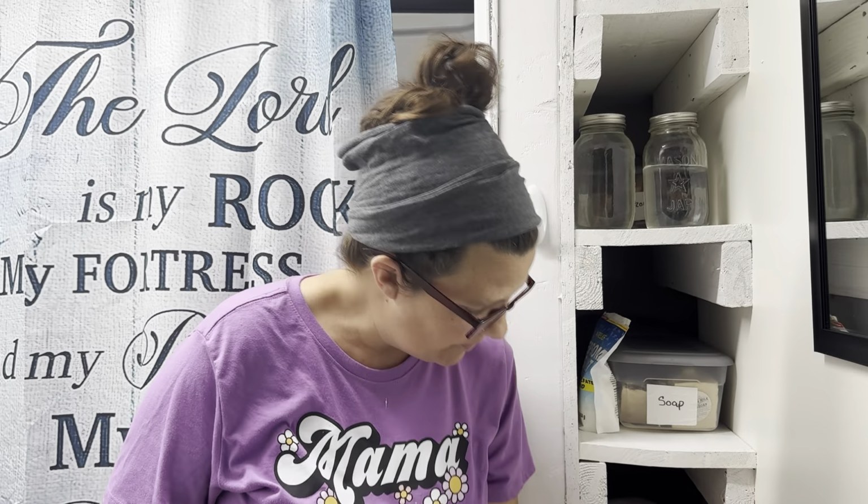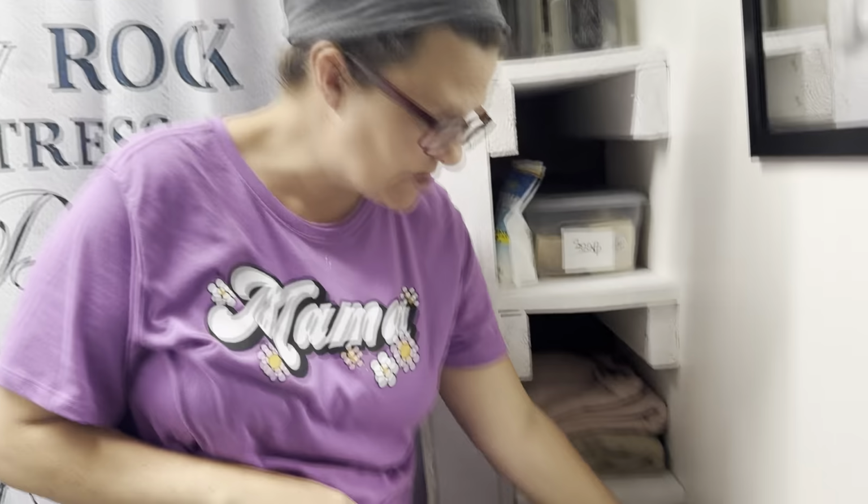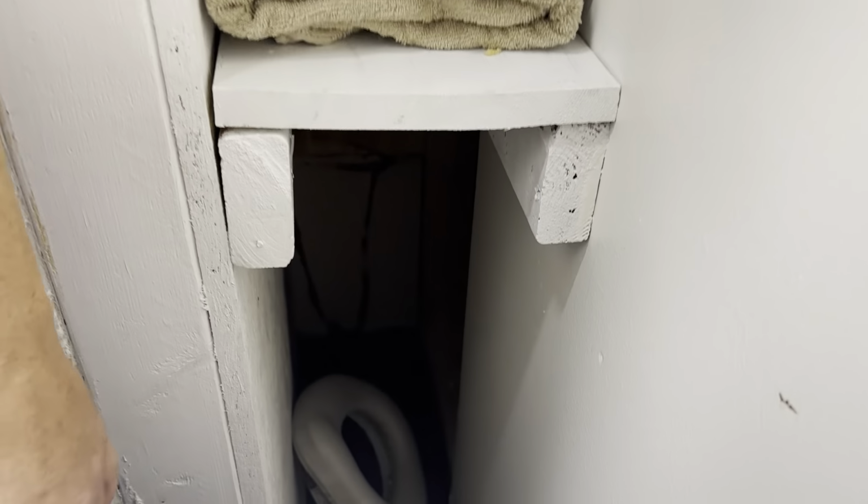I do have a little section here that currently just has the little toilet thing in there that goes on top of the seat, which she doesn't even use at this point usually. I'm thinking about putting a small hamper in there just for dirty towels, but we also have one. I want to wait until I redo the laundry room to see how that all works out.